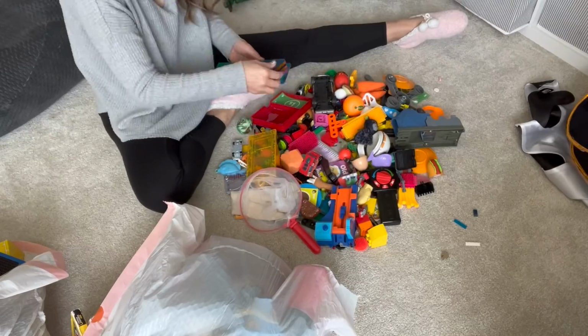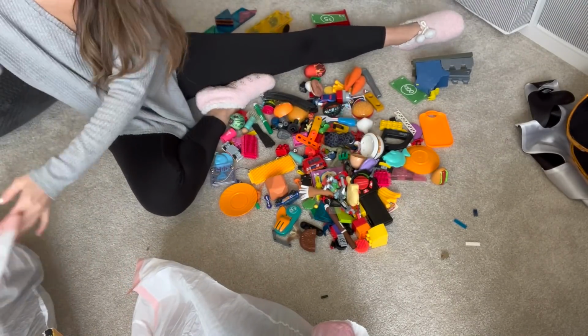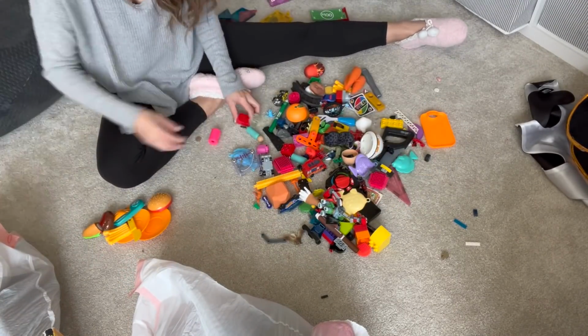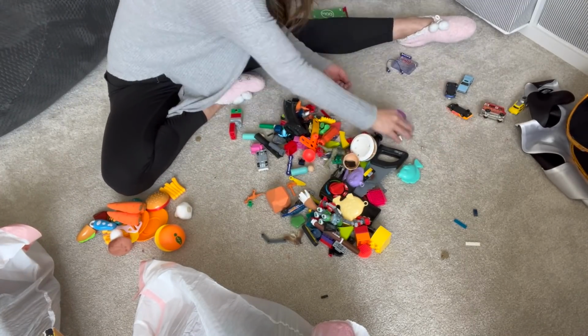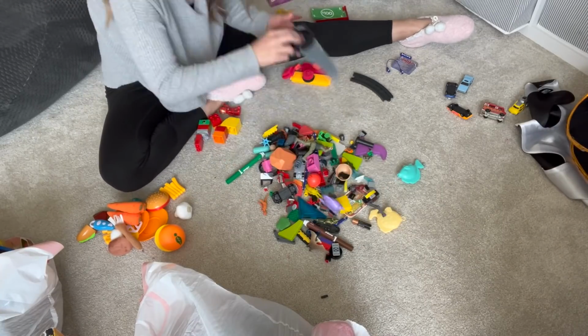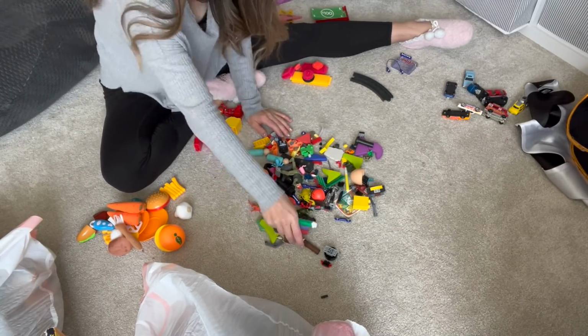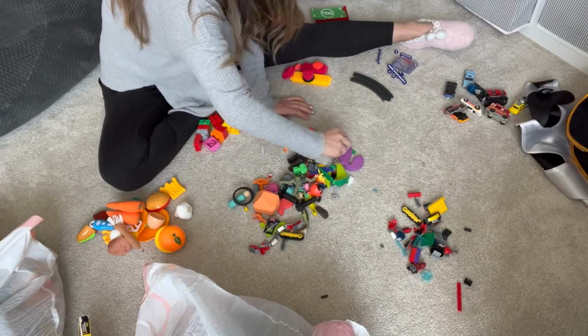Now we're getting into the nitty-gritty. These are all the small little pieces of broken toys as well as all the piece toys that have been jumbled together. I'm going to separate out the piece toys into their appropriate categories so that they can go into their own piece toy bins. It's very tedious, but I know it will be worth it when all the piece toy bins are nicely grouped and organized.